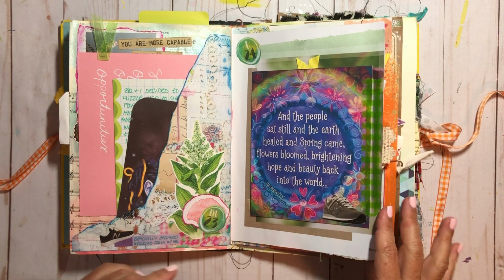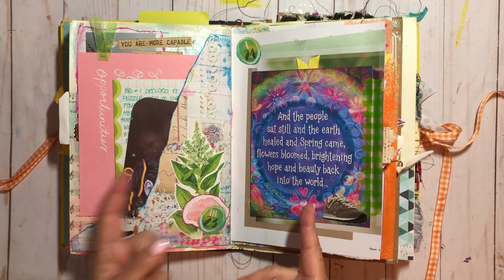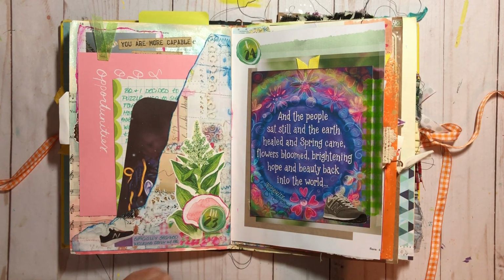Okay, so this is where we left off. We're gonna finish this month out right now. This is March 2020 in my March-April Creative Daily Journal.